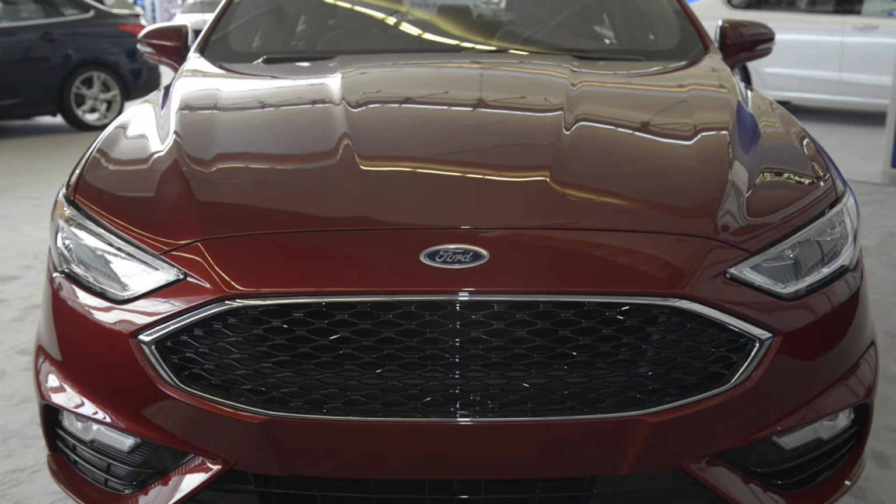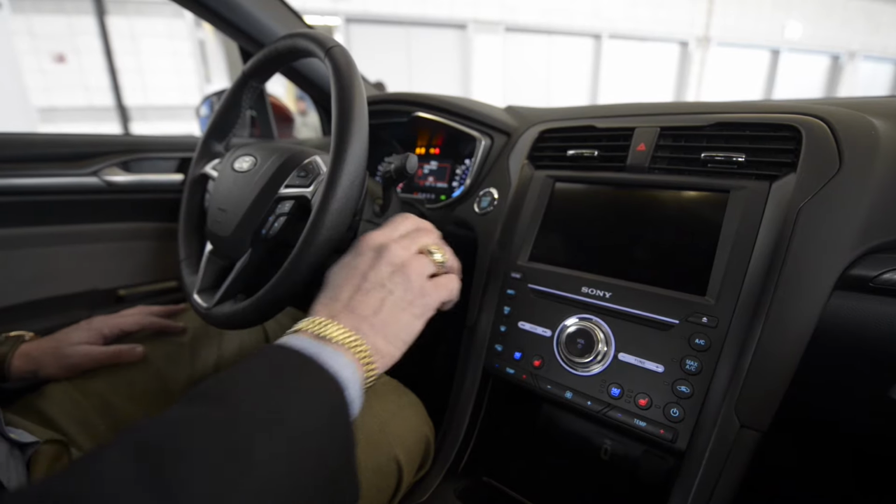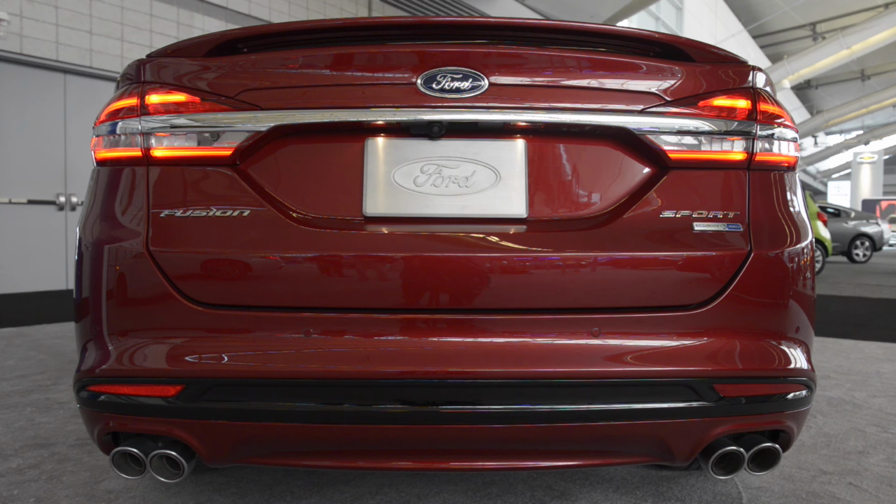So if you're driving through town and someone steps out and walks out in front of you, if you don't see them, the car will. Great technology. And we have lane keeping in the new Ford Fusion.